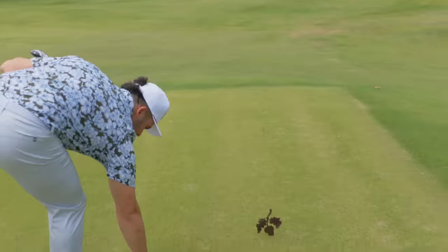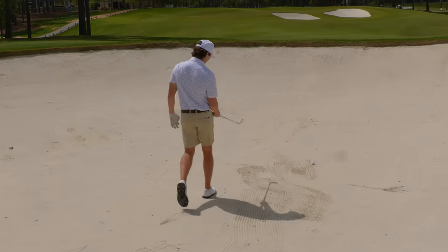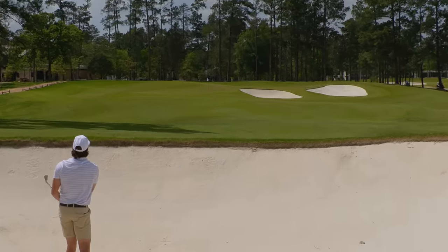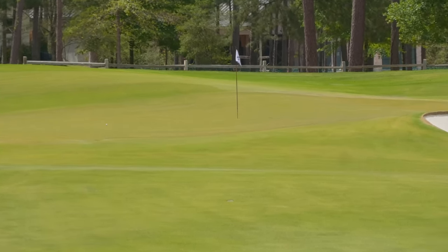Honestly, if it doesn't touch anything, I didn't. Brother, you killed that. All right, I'm in the bunker. That's fine, though. Just trying to get something up and over and clip it nice. Holy, this is bright. Oh, my clip. No. Middle of the green. Thanks.